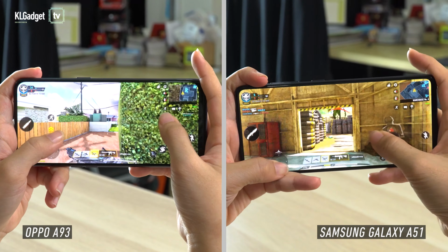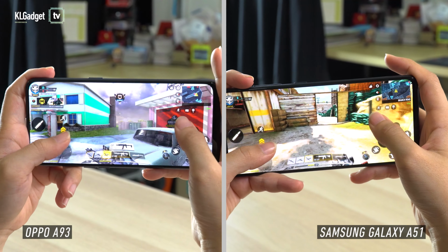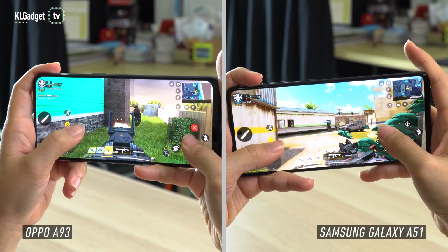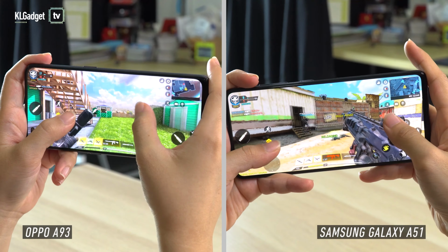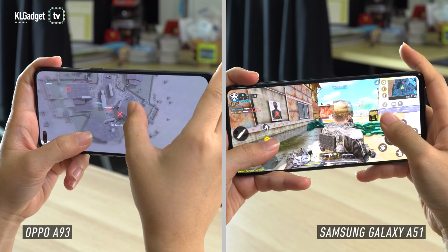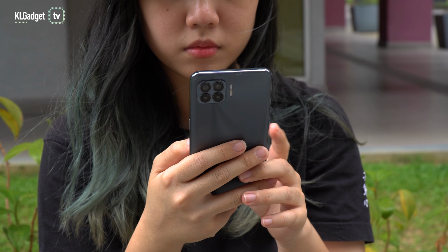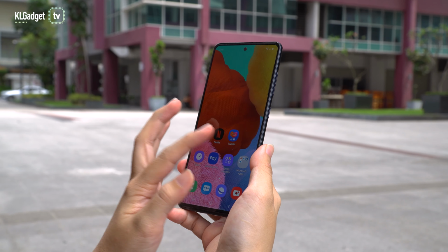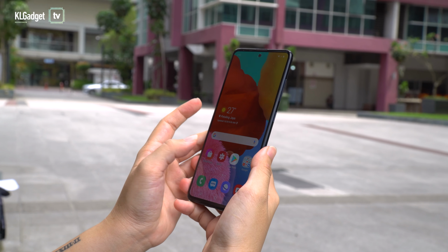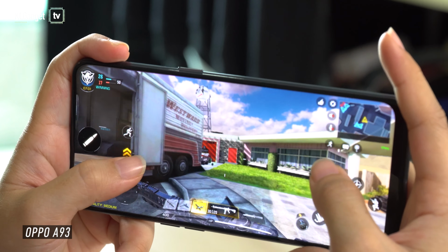The A93 only supports up to medium graphics at the moment, whereas the A51 can play on high graphics. Naturally, the A51 fares better when I'm on high graphics with high frame rates, but the A93 is just as smooth on medium graphics with high frame rates. Interestingly, both phones consume battery at the same rate. The A93 and the Galaxy A51 have a 4000 mAh battery each, and the battery life decreased by 15% in a 30-minute gaming session.